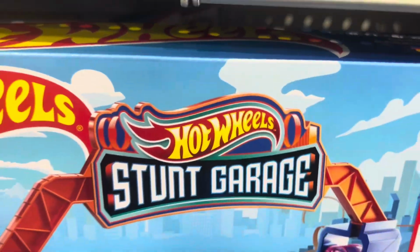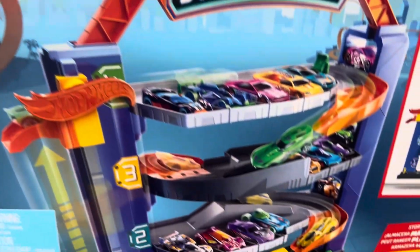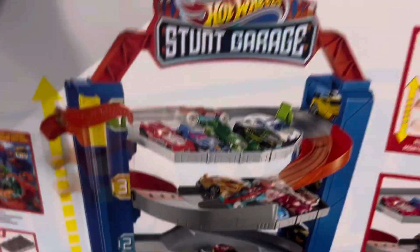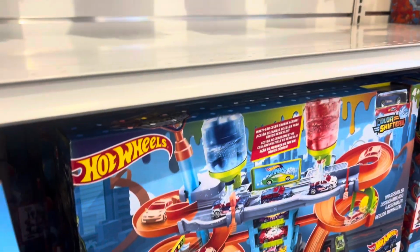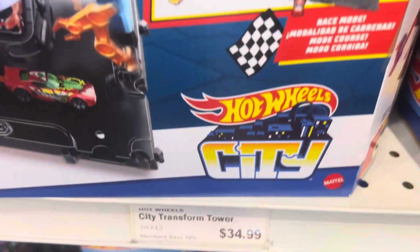There's this one here, the stunt garage. Man, there's a car it comes with. It's like on the back, the stunt garage. This is $34.99 here at Mattel store.